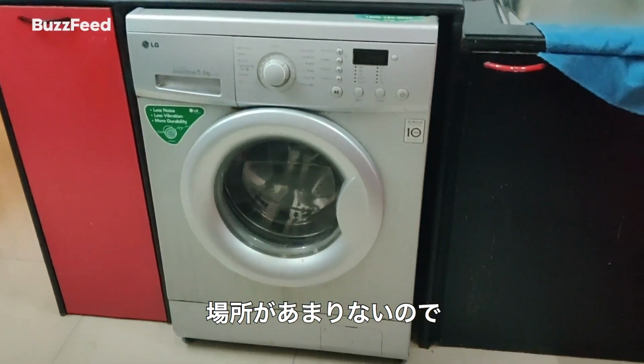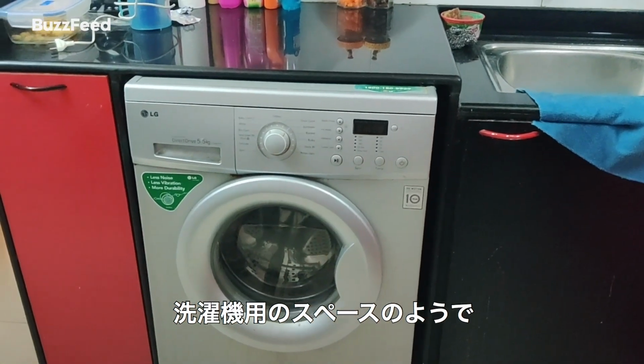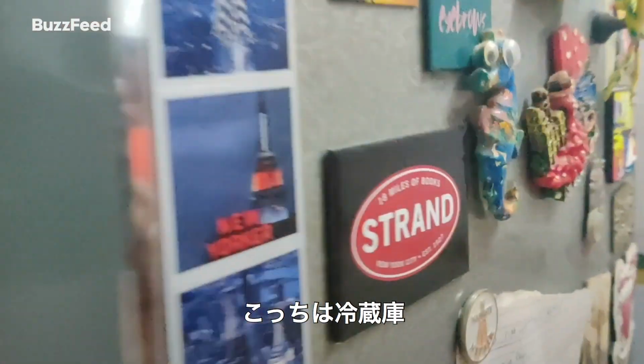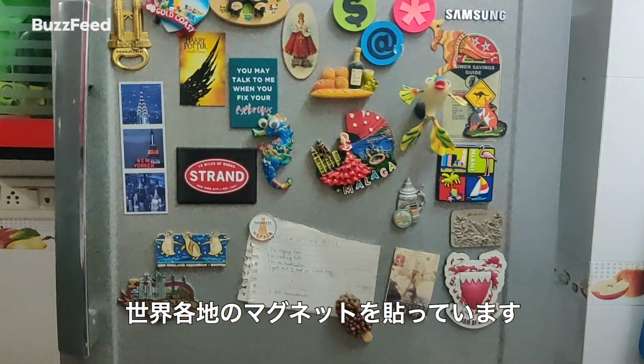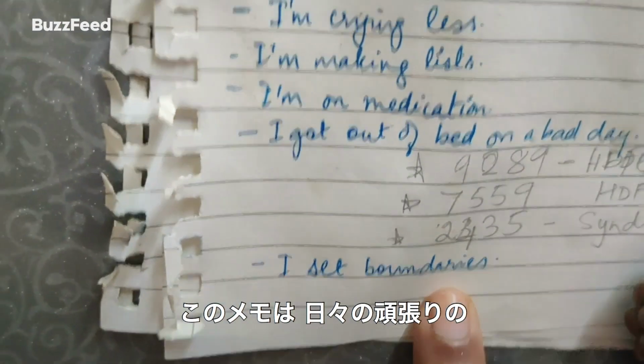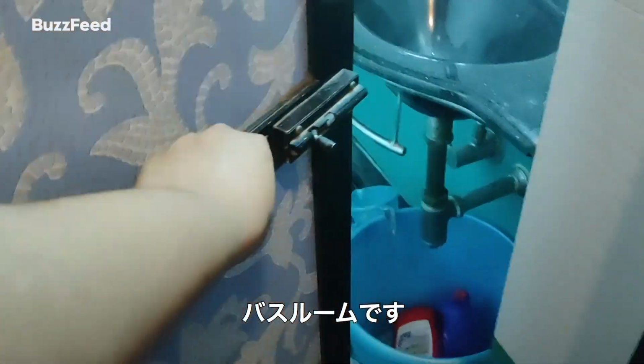Because space again is an issue, we've put the washing machine right here in the kitchen. There's like a space built for the washing machine where the washing machine just fits really snugly. And of course there's the fridge, which has some pretty cool magnets from around the world and reminders that you're doing okay. Thank you. This is our bathroom.